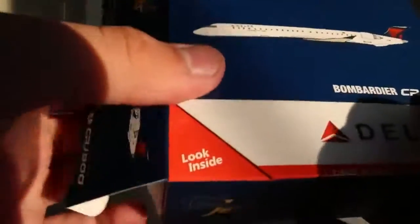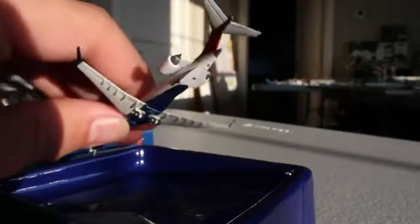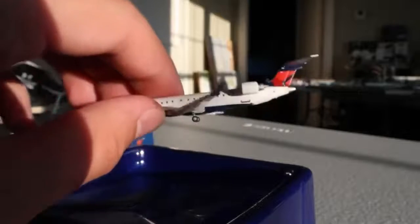No aerials or any of that, so it was made with the original one. I think the horizontal stabilizers are better, but I think the landing gear still may be flipped. So let's go ahead and take a look and see how this Delta CRJ-900 is looking here for GeminiJets. And yes, the horizontal stabilizers have been fixed on this one, but we still have those landing gear tight there, so I'll have to fix that at a later time. But nevertheless, let's go ahead and look at this model as is.